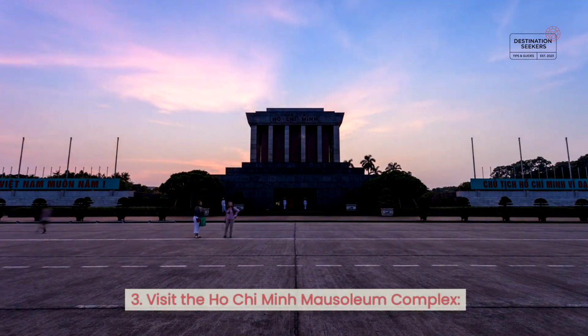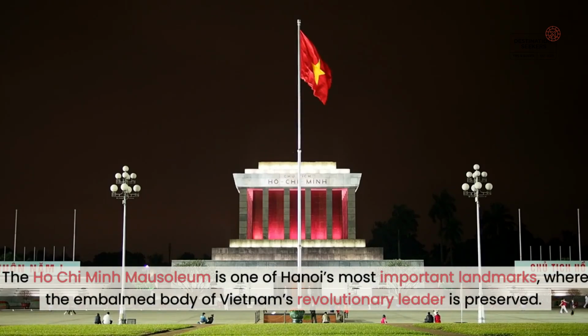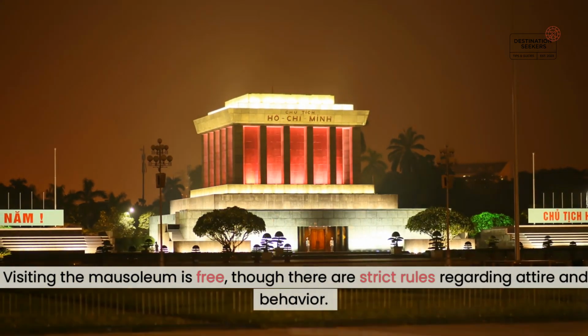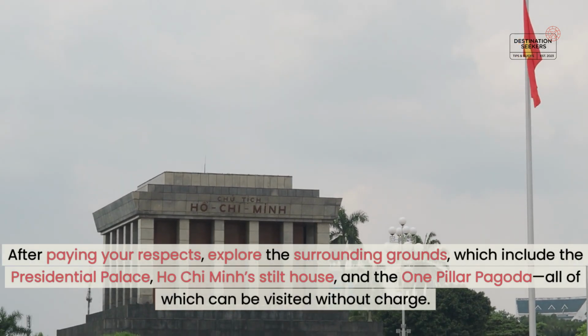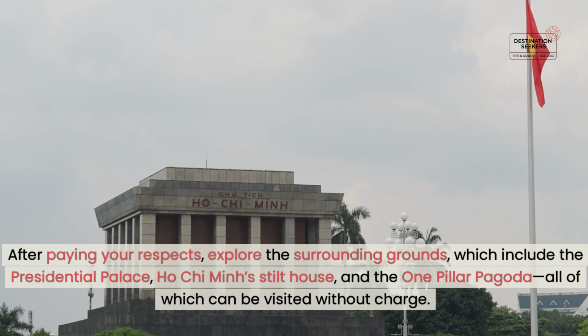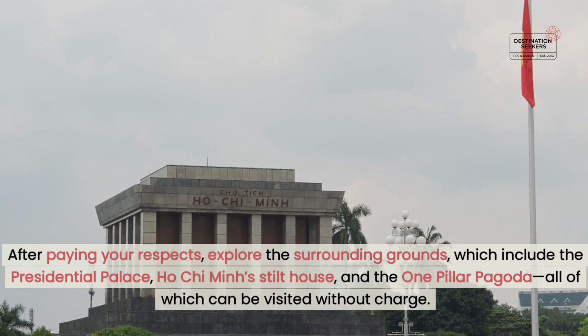3. Visit the Ho Chi Minh Mausoleum Complex. The Ho Chi Minh Mausoleum is one of Hanoi's most important landmarks, where the embalmed body of Vietnam's revolutionary leader is preserved. Visiting the mausoleum is free, though there are strict rules regarding attire and behavior. After paying your respects, explore the surrounding grounds, which include the Presidential Palace, Ho Chi Minh's Stilt House, and the One-Pillar Pagoda, all of which can be visited without charge.